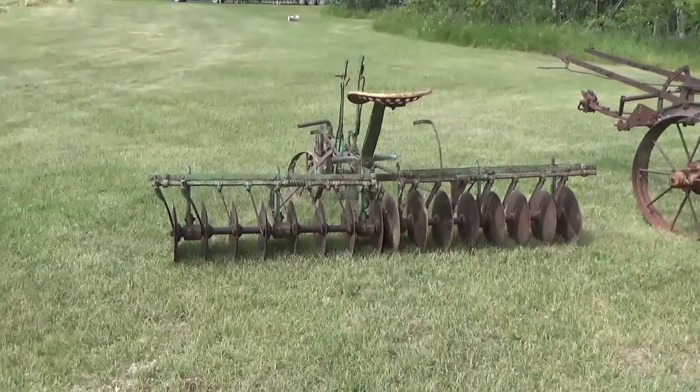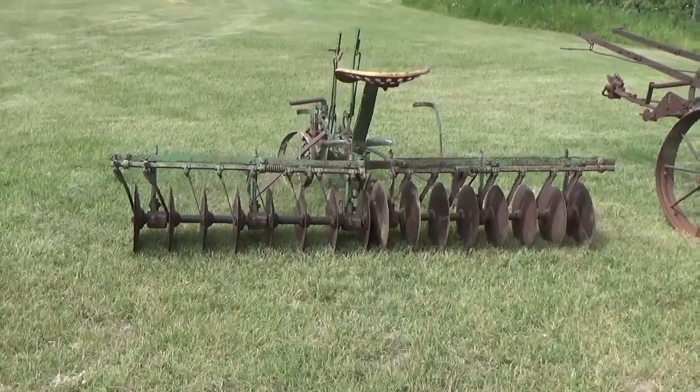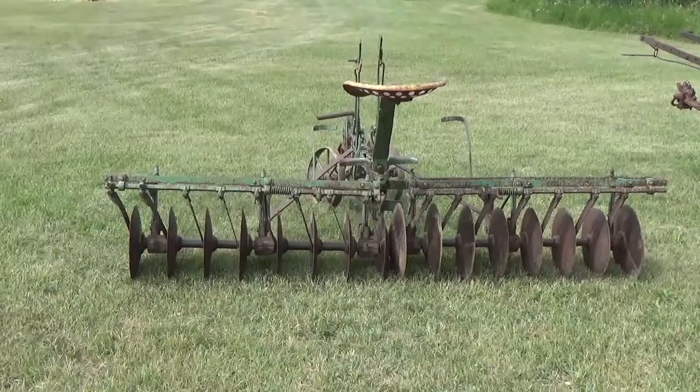Want to go sit on it? I'll take a picture of it. No. No.